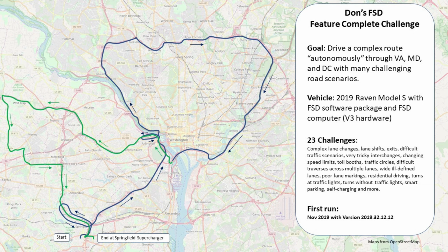With this loop being across Virginia, D.C., and Maryland, it's likely that each jurisdiction will pick a different time where they allow autonomy to exist. And so that's an additional use case to look for here over time. So with that, that's the Dirty Tesla Feature Complete Challenge, which I hope to document over the coming year or two.